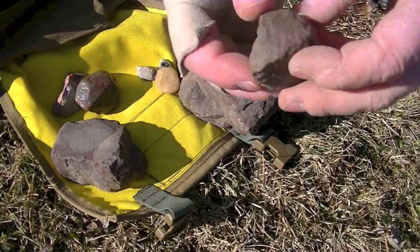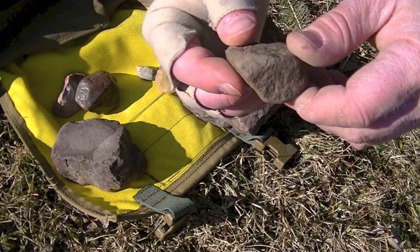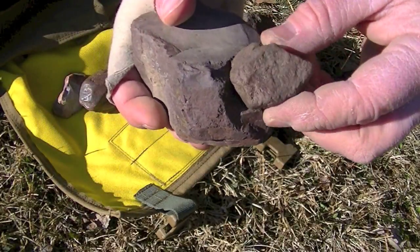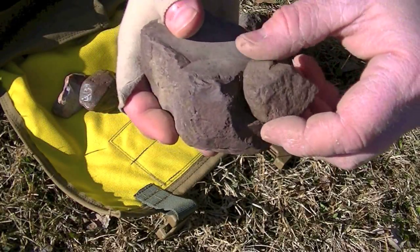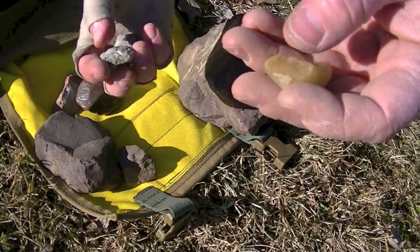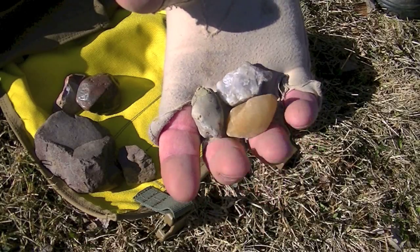Similar rock, not the exact same one. Another rock. These may all be the same rocks, but they look a little bit different to me. Maybe they're the same one, but they basically all have the same characteristics. Now you guys know what this is, right? The problem is usually the ones I find are pretty small.